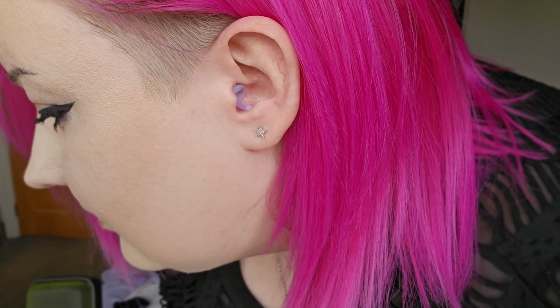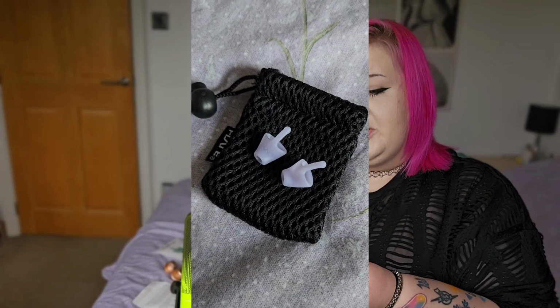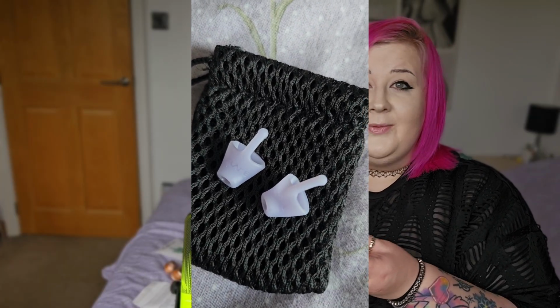They also sent me this little capsule thing to keep some of my Calmers in. So in here I have my little, they're so small, look at how big these are. These are the Calmer Softs in this cute little lavender colour. Love the lavender colour. Absolutely perfect. They have a shape to them, which I will show you in a second. It's a very unique shape.